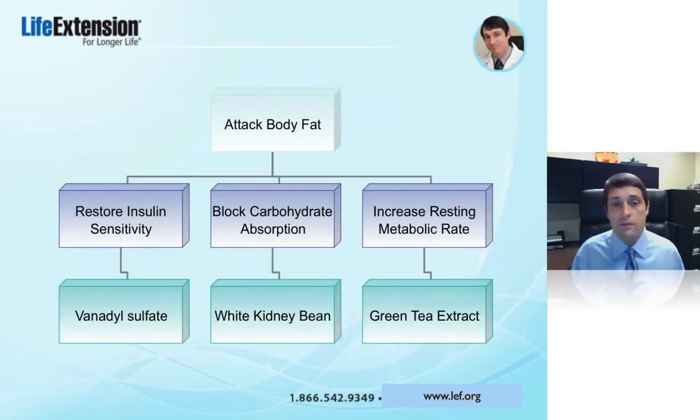So attacking body fat comes down to the sugar-fat connection. That's the first two steps: restoring insulin sensitivity, blocking carbohydrate absorption. Okay? The third step was about burning more calories at rest, increasing the resting metabolic rate. Focus on that. Keep it simple.